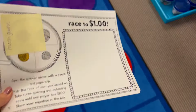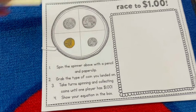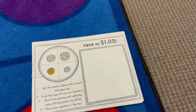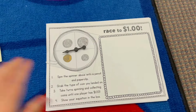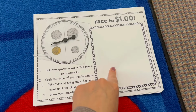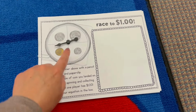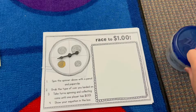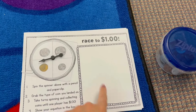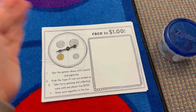So here is the game sheet. I had each student have their own. So what they would do is they each took their own sheet and then they just had one spinner. This way, I knew they would take turns because they had to spin, collect, add it to their piggy bank or their area here, and then pass the spinner. So basically whatever they spin, they would have their play coins with their partner. If they spun a penny, they would add it to the bank, and then the next person would go.